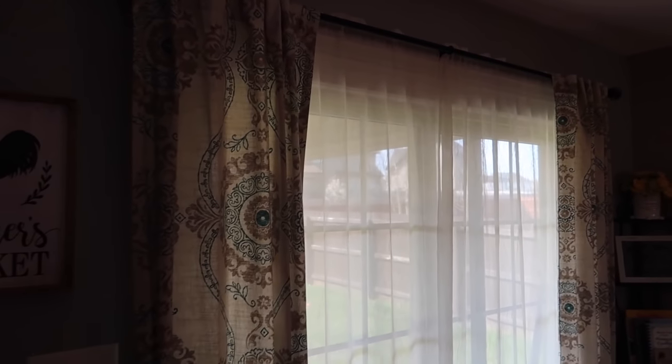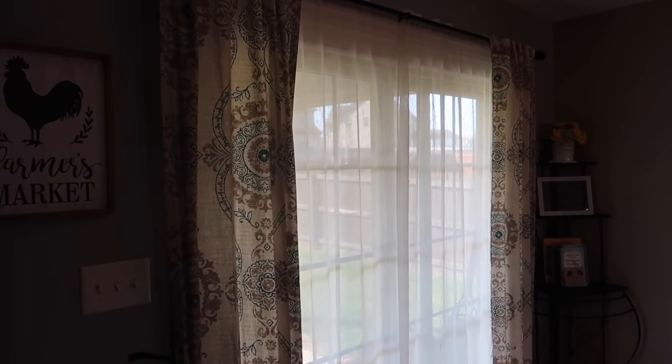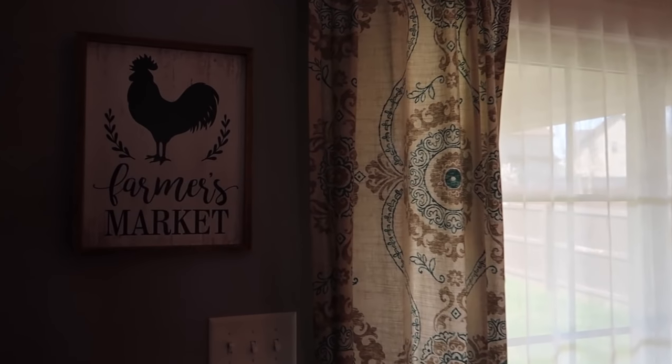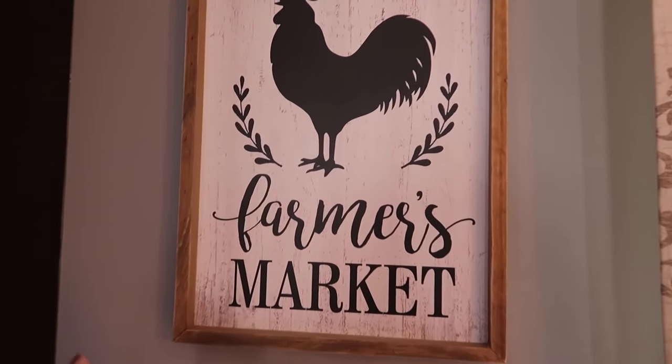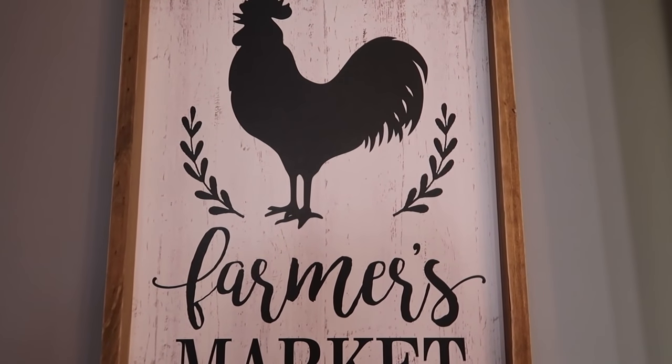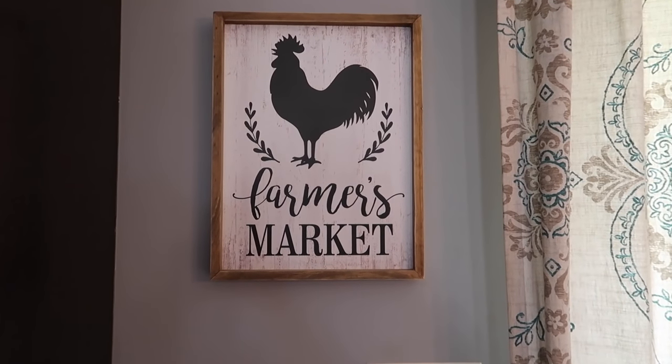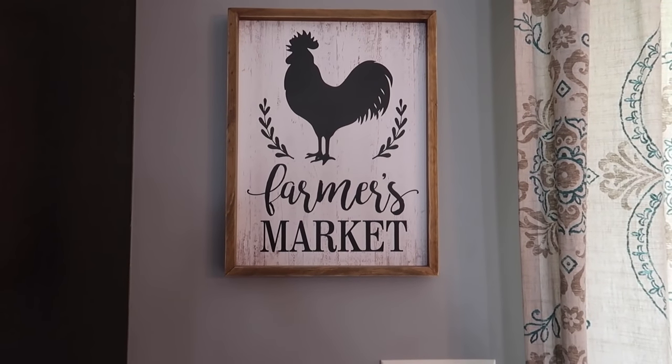They're usually really inexpensive and you can always use your coupons. But they don't sell them in store anymore. That's where I got them. And then I got this farmer's market from Hobby Lobby. You probably saw this in a recent vlog. I think it was 10 bucks and I love it so much.